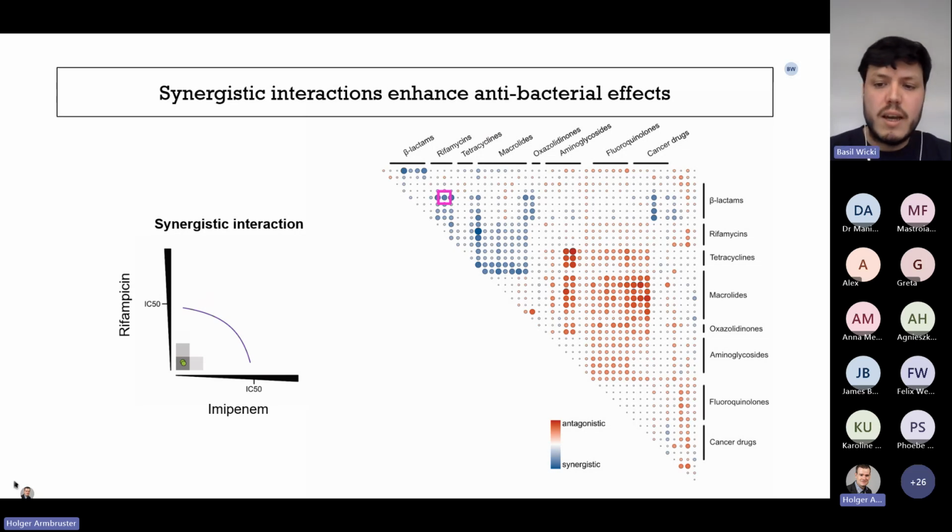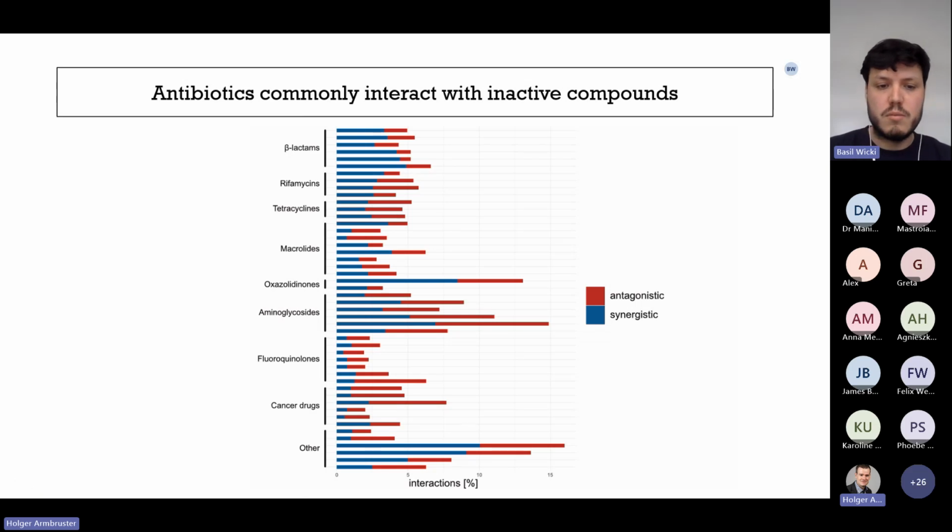From this basically small data set of 1,100 combinations, I wanted to increase the number of combinations. And what I did is I took my 48 active compounds on the y-axis and combined them with all the inactive compounds of the drug library along the x-axis. And what you see on this plot is, despite one of the two drugs being completely inactive against the bacteria, we still see a considerable amount of drug interaction. And with this amount of data, we could ask the question whether we could identify chemical patterns that can describe the mechanisms of drug interaction.